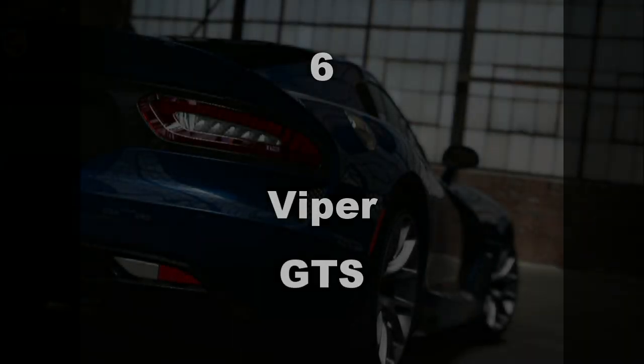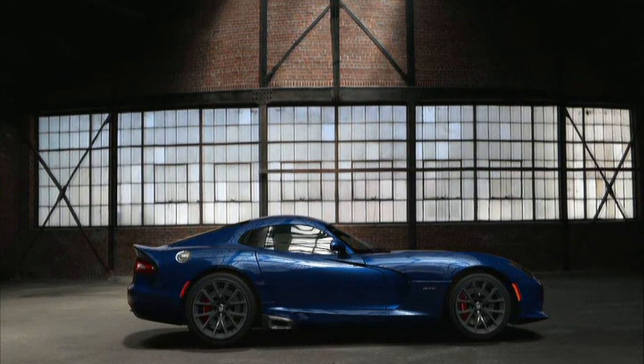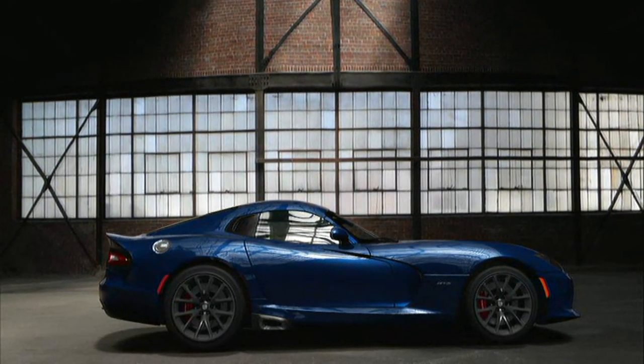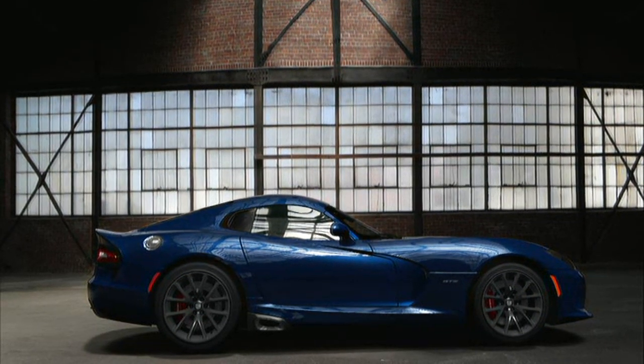So here is the controversial one. In at 6 is the 2013 Dodge Viper. It's actually not a Dodge, it's a Viper GTS. Now, both of us here really like this car, especially me. I'm a big fan of the Vipers. We do, and yes we do.